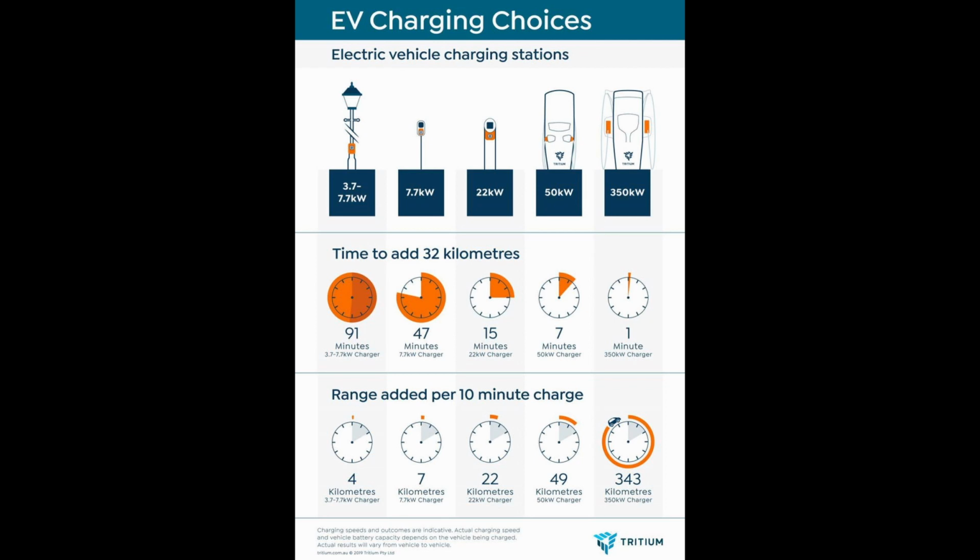A 50 kilowatt charge will take about 1.5 hours on an average EV, 150 kilowatts at about 45 minutes, and 250 kilowatts at about 25 minutes.